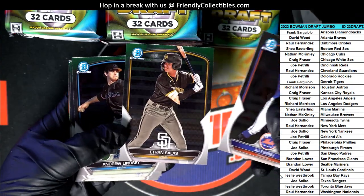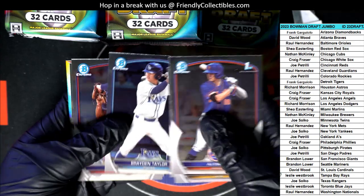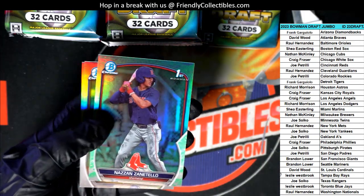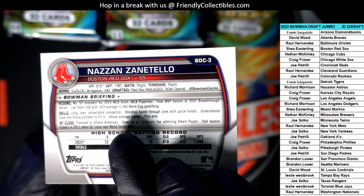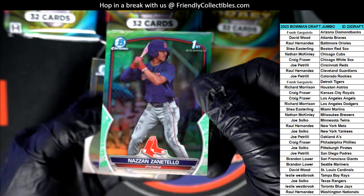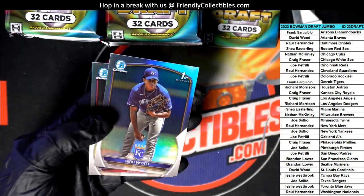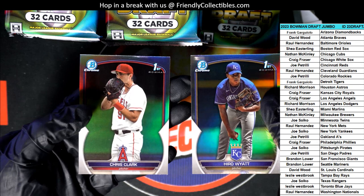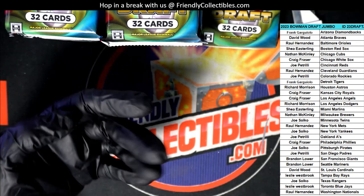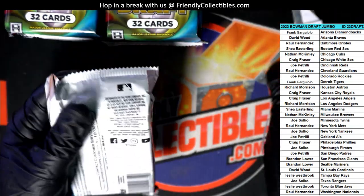There's a nice Easton Salas. Parallel Red Sox, Bowman first. Very nice, all right. And two chrome refractors, Bowman first cards.